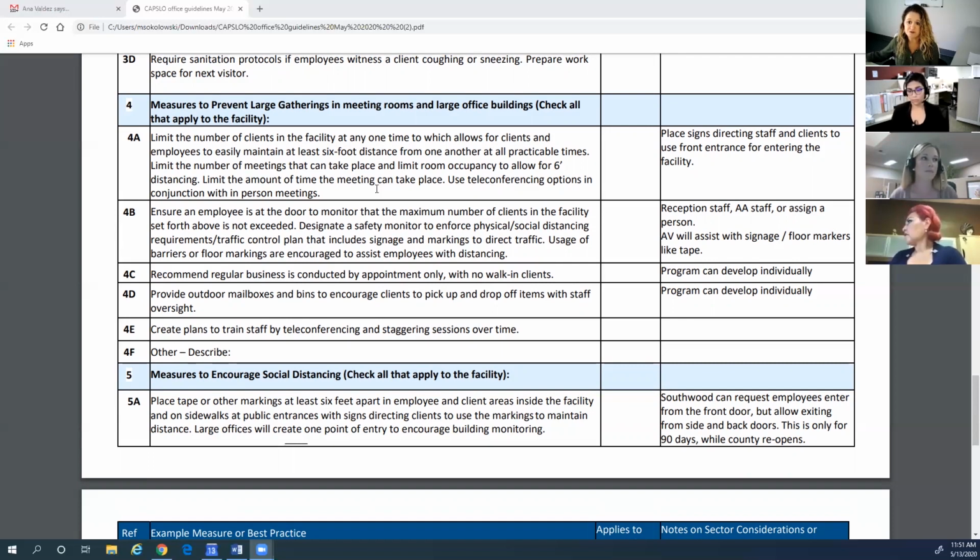We would encourage you to continue your meetings virtually when appropriate, or maybe do more than one meeting in order to not create a large group at one time, and limit your room occupancy so that you're not filling up your room with too many people and creating a space where people are not feeling comfortable. 4B talks about an employee at the door.